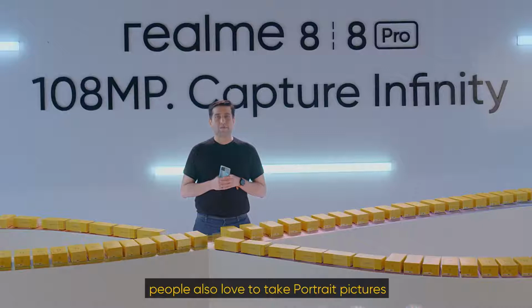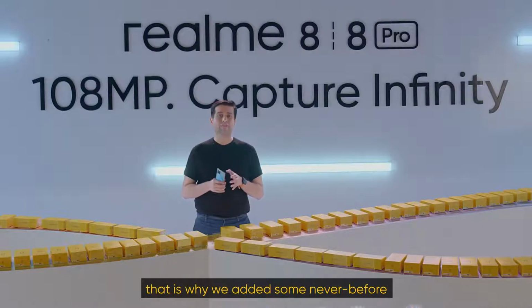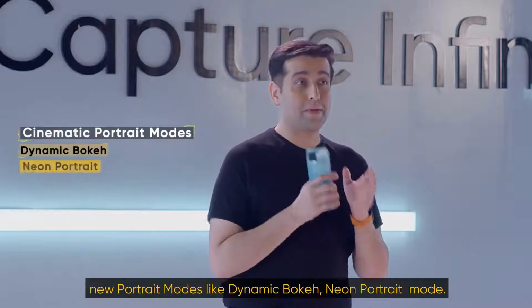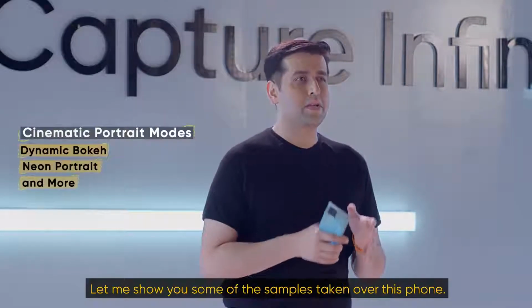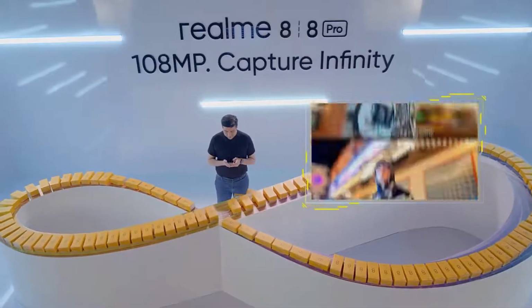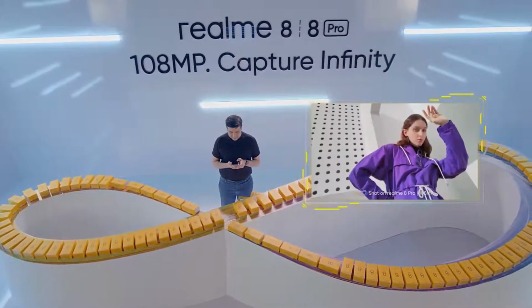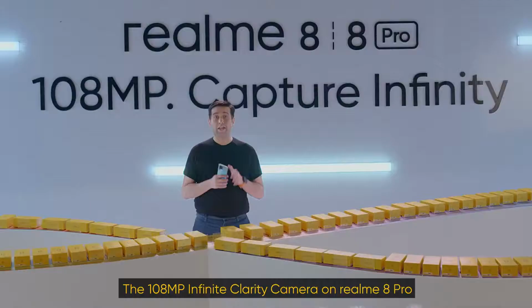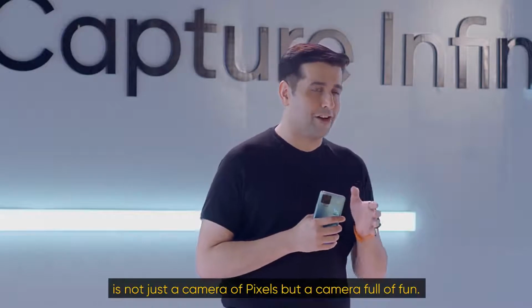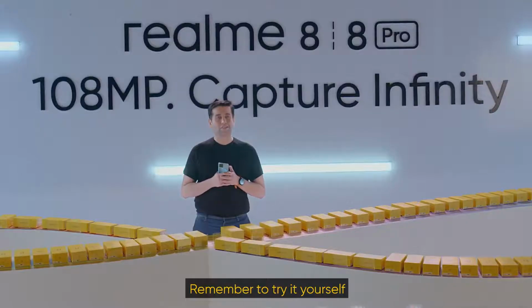People also love to take portrait pictures. That is why we have added some never before seen portrait modes like dynamic bokeh and neon portrait mode. Let me show you some of the samples taken on this phone. The 108 megapixel infinite clarity camera on Realme 8 Pro is not just a camera of pixels, but a camera full of fun. Remember to try it yourself.